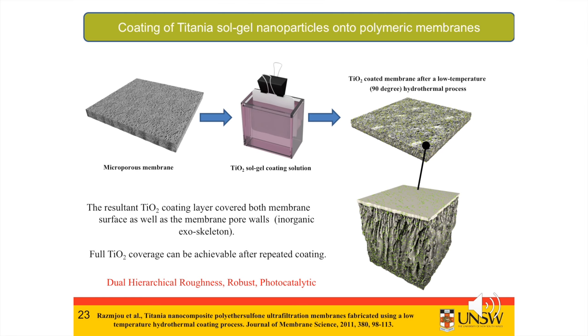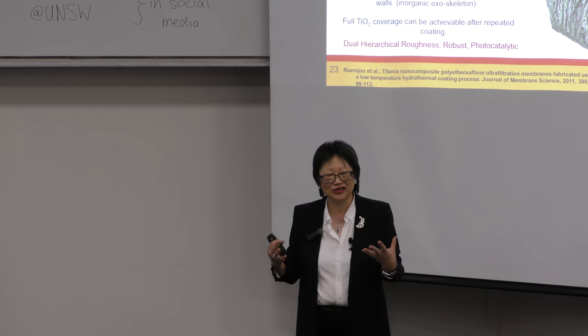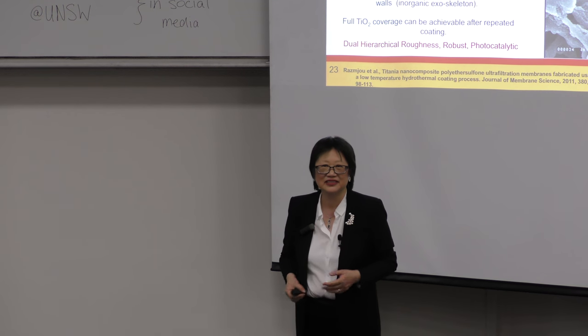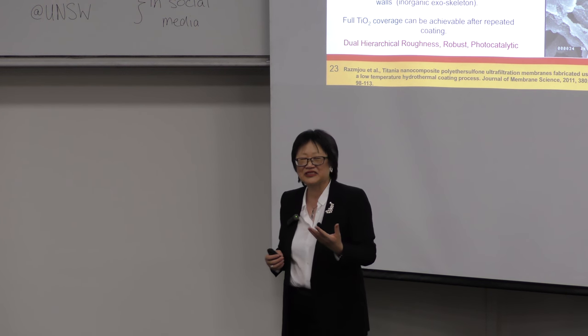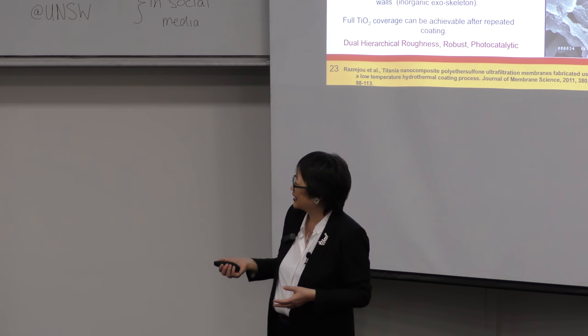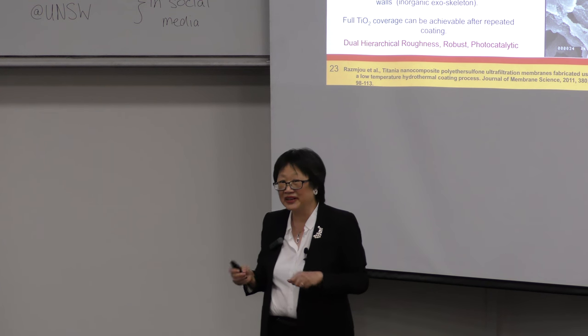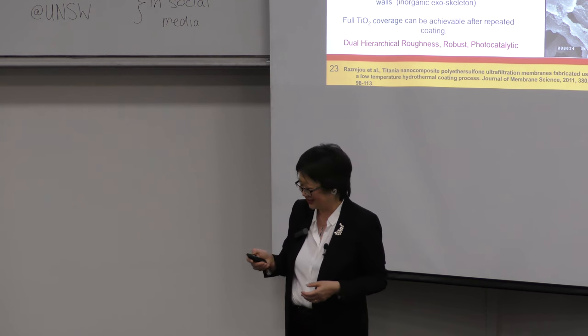We thought about it and said, well, can we coat a polymeric membrane with a sol gel solution? That sol gel solution would crystallize under very low hydrothermal, basically hot water treatment, and form a titanium crust on the surface. What we see here is the membrane now covered with this ultra-thin titanium surface functionalization. What's really interesting is, if you think this is very brittle, because it's so thin, it's actually quite flexible. And the second thing, we get this dual hierarchical roughness. It's robust, I can bend the membrane, and it turns out to be photocatalytic. We don't use that functionality, but it exists as well.